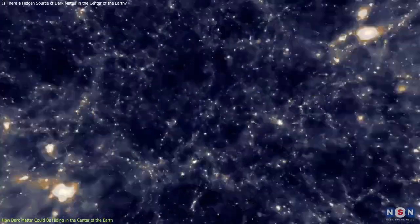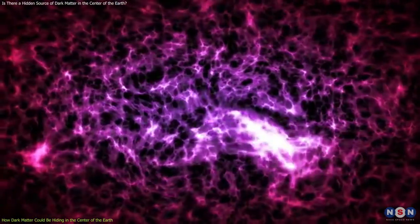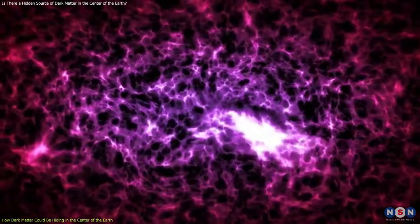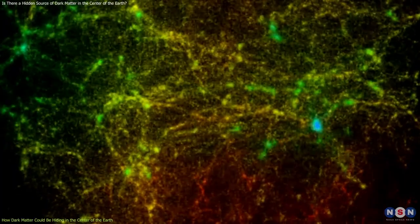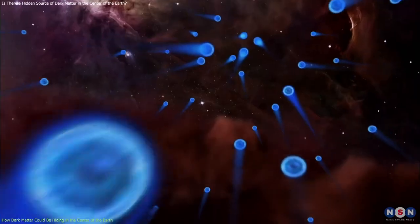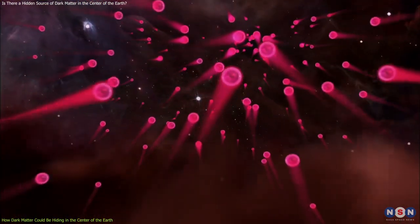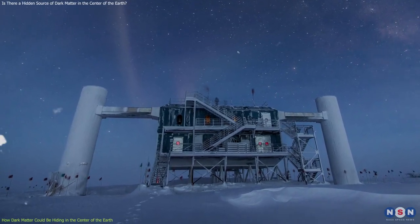How can there be dark matter in the center of our planet? Well, it turns out that dark matter particles can be captured by the Earth's gravity as they pass through it. Over billions of years, some of these particles could accumulate in the center of the Earth, where they would be densely packed and have a higher chance of colliding with each other. If these collisions happen, they could produce neutrinos that would escape from the Earth and reach us on the surface. This is what astronomers have been looking for using a unique detector called IceCube.